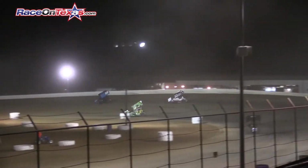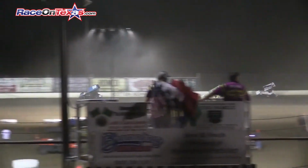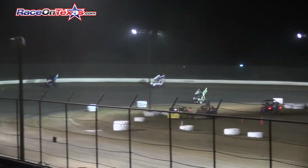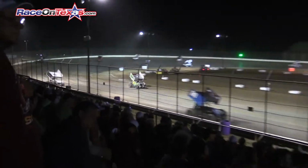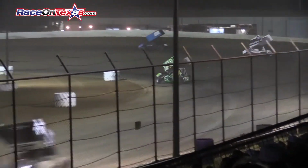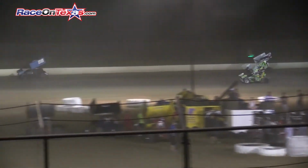Scotty McDonald really sticking to that top side. It looks like the race car likes it up there, but Shannon Tankersley just stretching the lead out lap after lap after lap as we come to 5 to go. Bryant has gotten back around the 57 of Jacob Lucas. Lucas may have eaten up the tire a little bit too quickly.